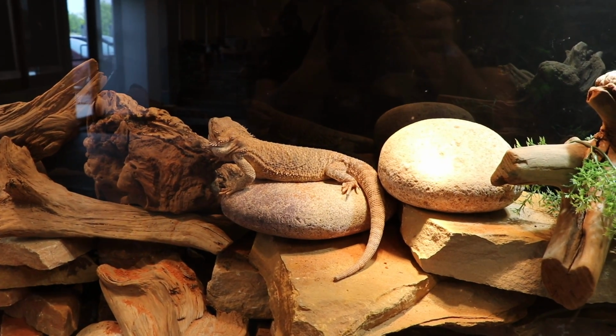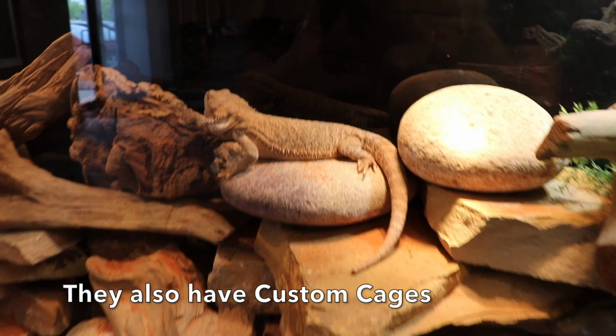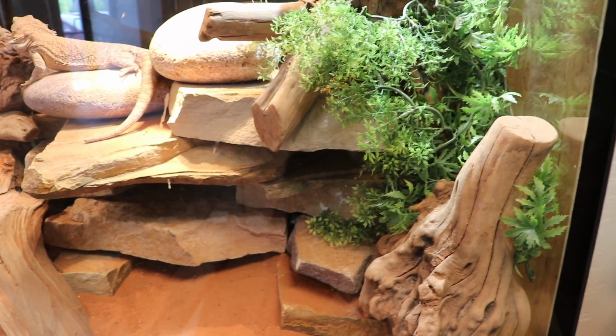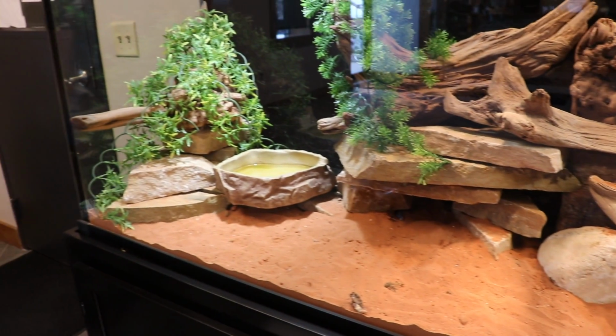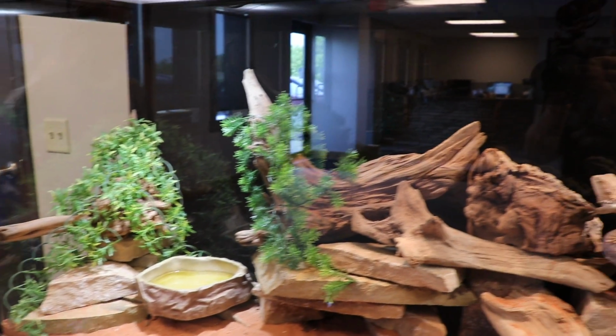And Custom Aquariums doesn't just focus on fish tanks. They've also got tanks for all kinds of other critters, lizards and birds. And here we can see a bearded dragon just sitting on his little stone there, chilling out. This is a cool tank, definitely inspirational. We've got a few lizards at home, a couple leopard geckos, and a fire skink. And it'd be nice to get them in a more natural setup.